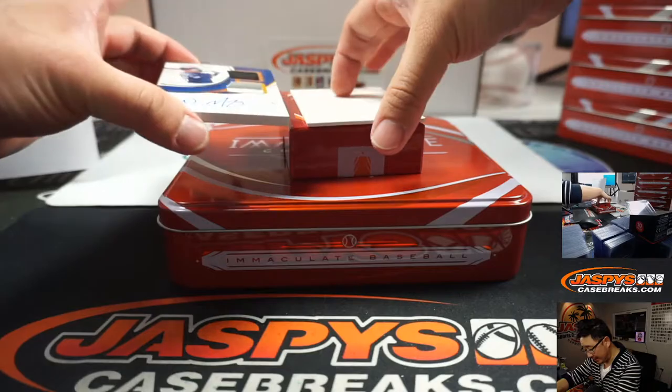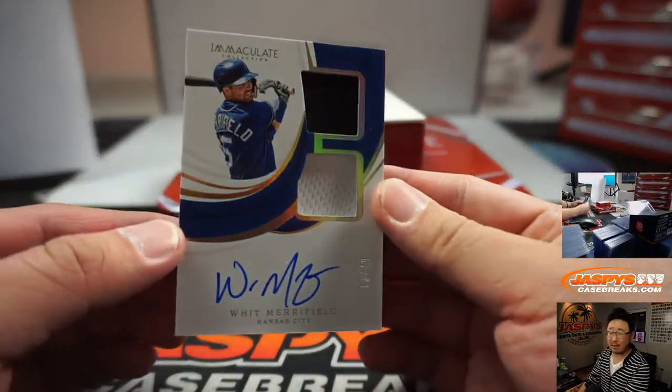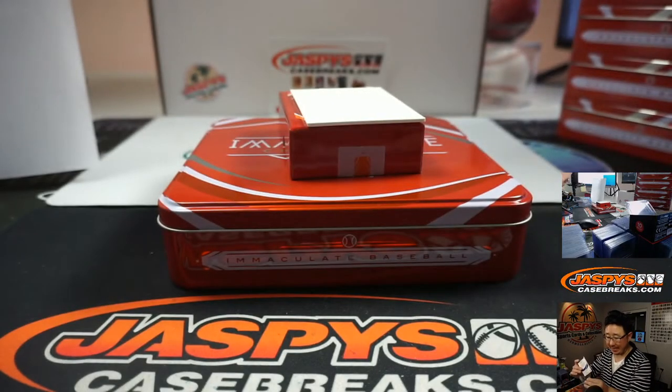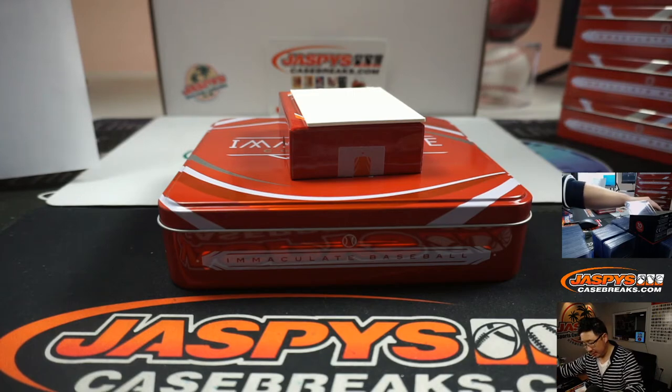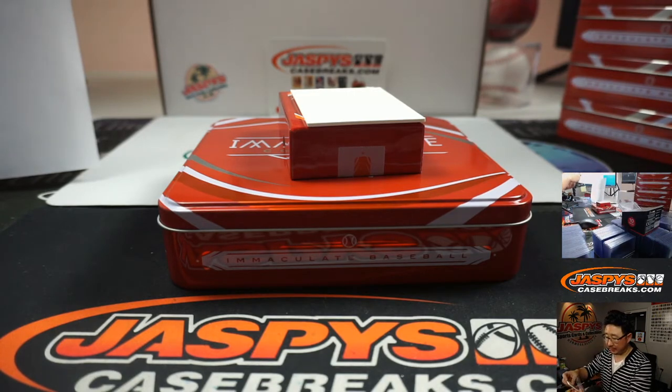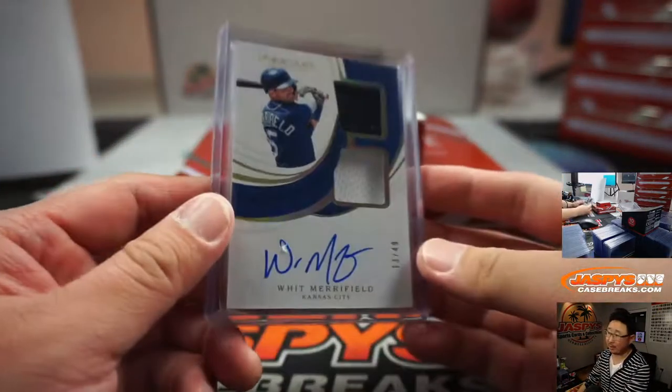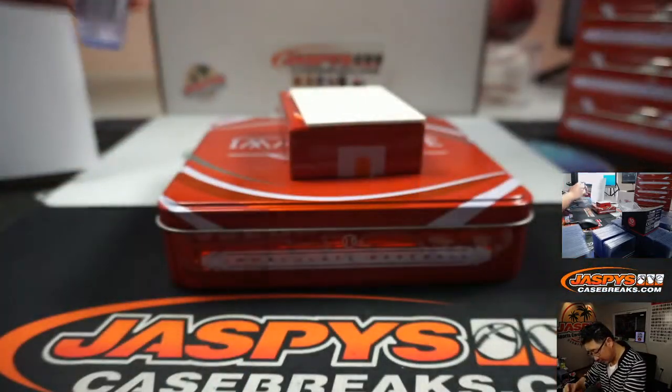And last but not least, it's Whit Merrifield. 13/49, number three, going to Aaron Pettit. All right, and there you go, ladies and gentlemen. 2019 Panini Immaculate Baseball, random number, full case, random number block break, number seven, in the books.